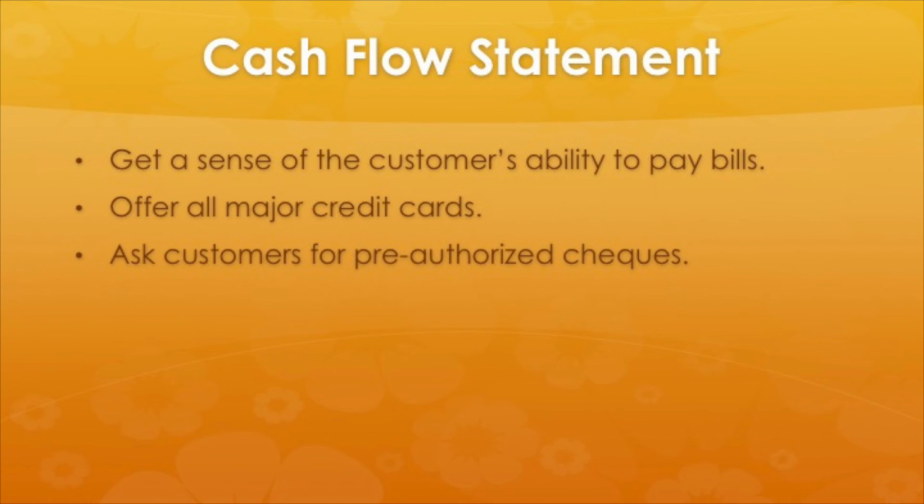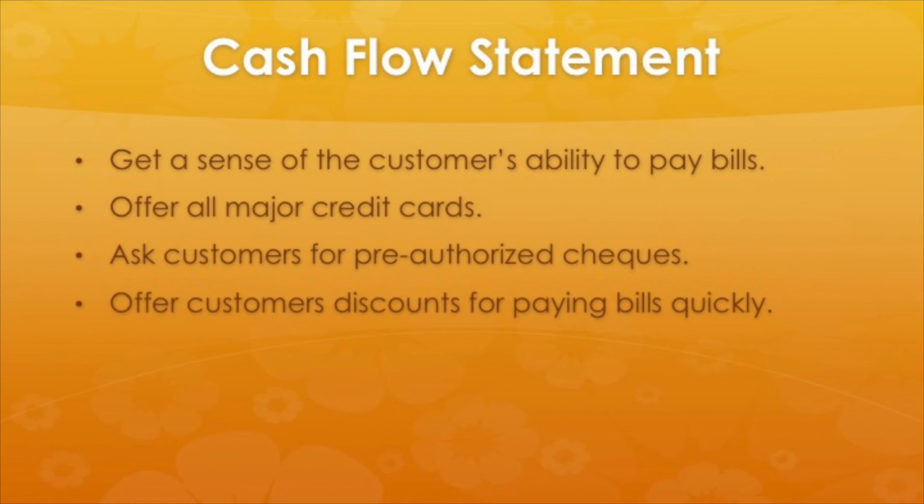Ask your customers to pre-authorize checks so that banks can draw against their accounts at timed intervals. Offer your customers discounts if they pay their bills quickly. This may impact your profit margin, but may improve your cash flow. You can also use this tactic with your suppliers.